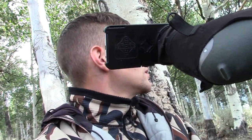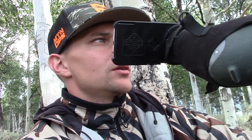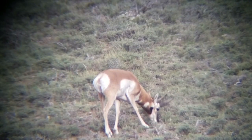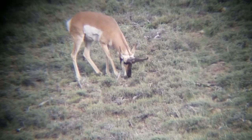They're just working away from the water hole that I'm sitting on, not towards it. It's kind of a bummer. I guess I just go with my gut and sit that water hole and hopefully one comes in. I would shoot any one of the bucks, but ideally there's one in there that I would shoot. If they don't come in and another buck does, then it's part of hunting.